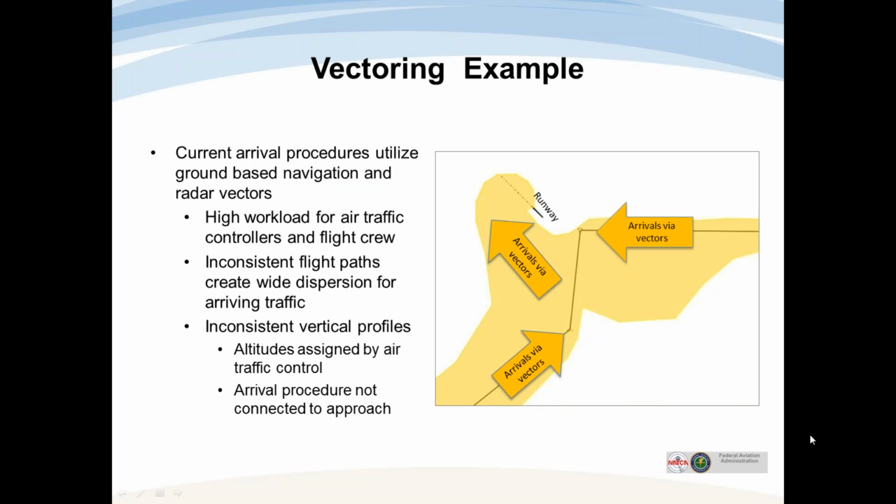Please note the yellow area on the chart. The yellow area depicts a dispersed vectoring area. Current arrival procedures utilize ground-based navigation and radar vectors. Controller vectoring creates a high workload for air traffic controllers and flight crews. Vectoring creates inconsistent flight paths, creating a wide dispersion for arriving traffic. Vectoring also provides for inconsistent vertical profiles as altitudes are assigned by air traffic control. Additionally, arrival procedures are not connected to approaches.